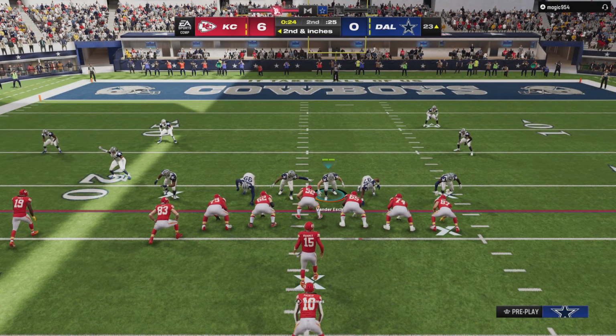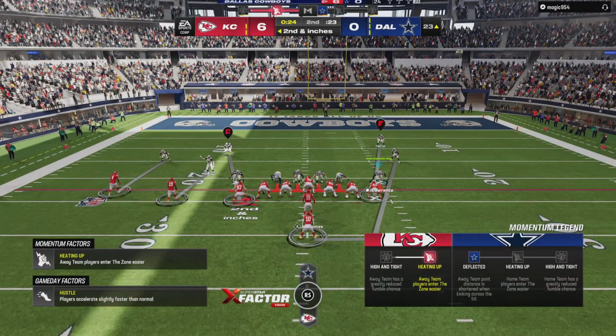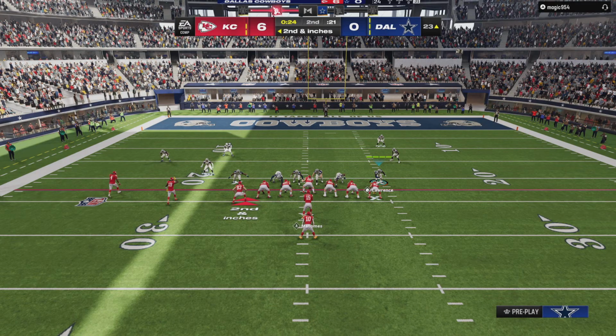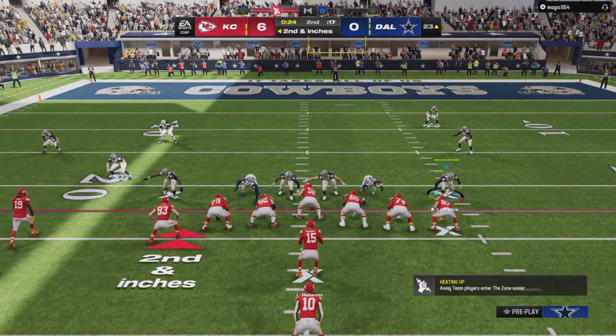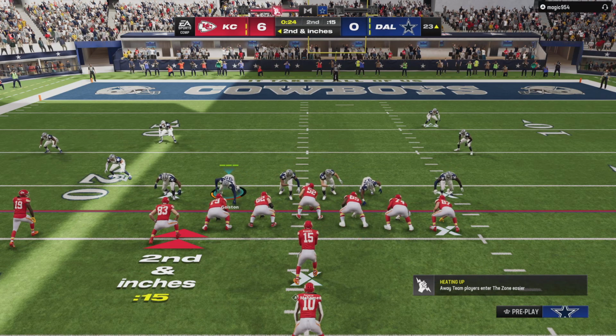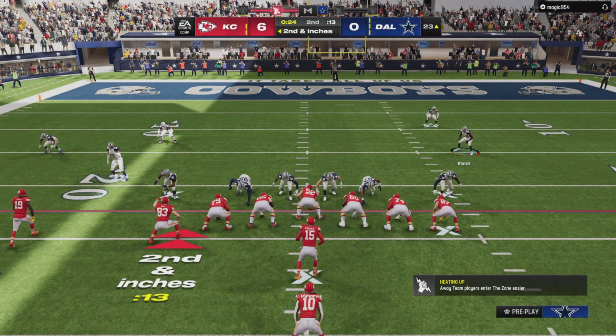A good position to be in here, 2nd and inches. Attack, attack! Easy.